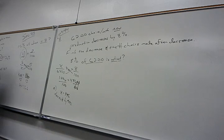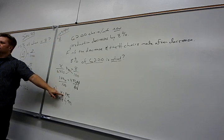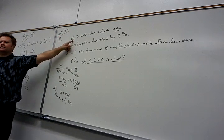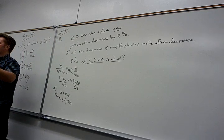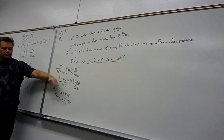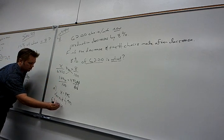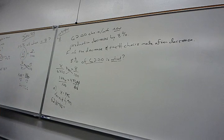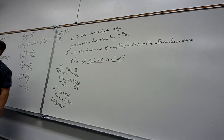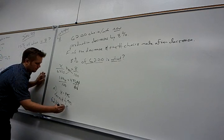Nope, they're not going to make only 496 chairs. That would be a huge decrease from 6,200. What is this number? That's 8% of this. It's how many chairs less they want to make. So how many chairs are they going to make now? Yeah, 6,200 minus 496. What is that? 5,704.